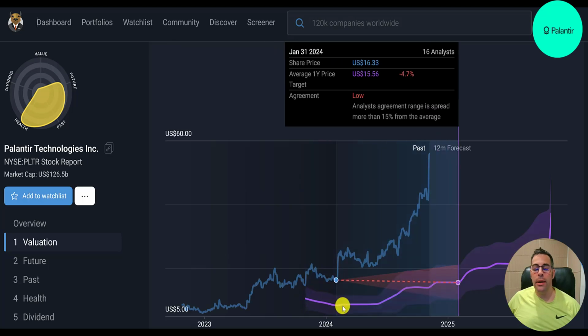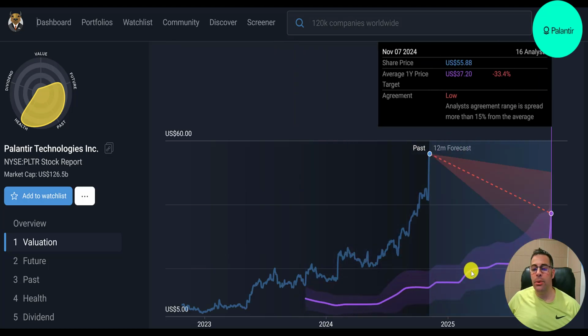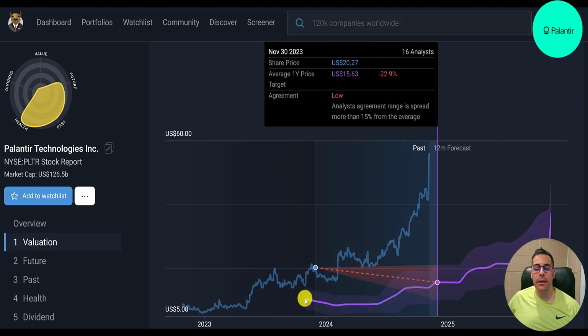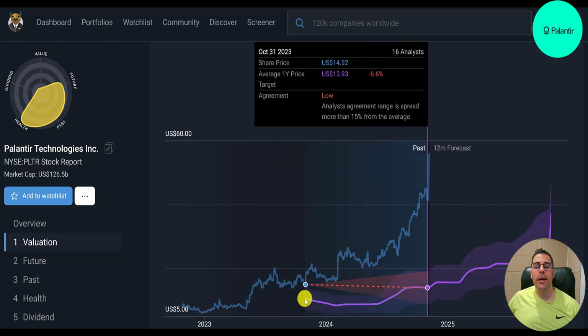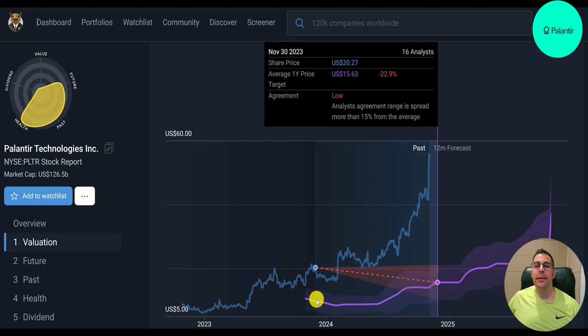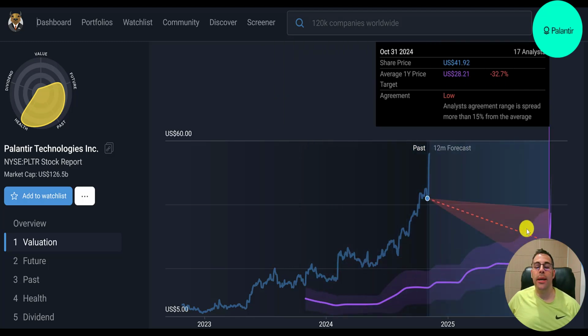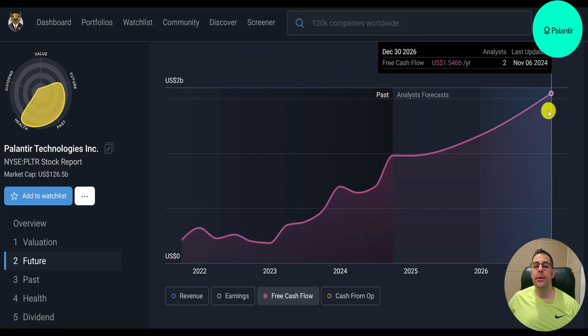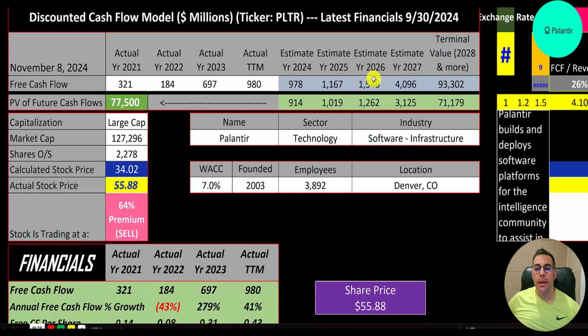This purple line on the bottom is the analyst forecast. This blue line is their actual stock price. So you see the analyst forecast was $14 last year, and as the stock price goes up, so do the forecasts. Here's their previous free cash flow and the forecast. So you can see the forecast is $1.5 billion by 2026. And I use that same exact number, $1.5 billion.